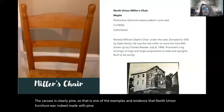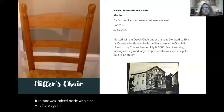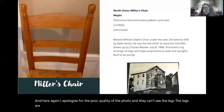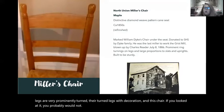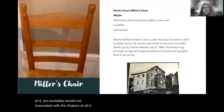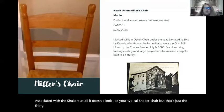And here, again, I apologize for the poor quality of the photo and that you can't see the legs. The legs are very prominently turned. They're turned legs with decoration. And this chair, if you looked at it, you probably would not associate it with the Shakers at all. It doesn't look like your typical Shaker chair. But that's just the thing about North Union chairs. None of them are typical.